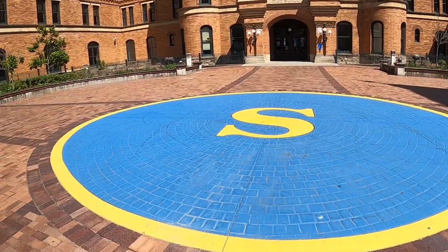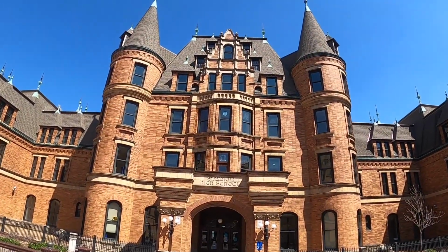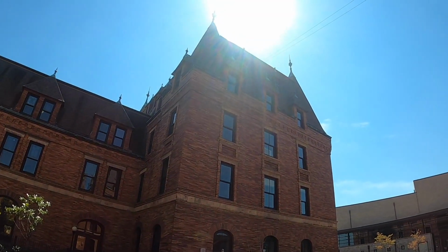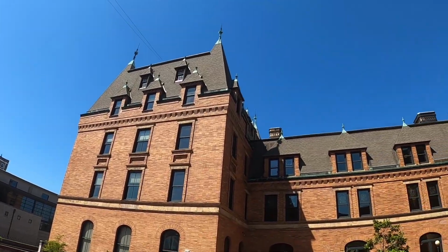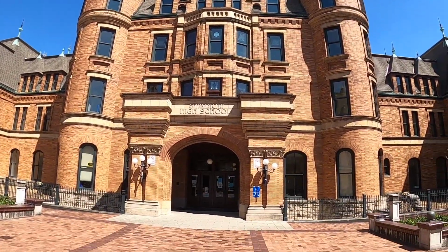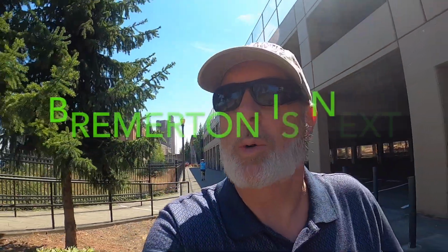So I'm going to get up closer here to this Stadium High School entrance. This is just amazing. It's a big S on it. Could you imagine going to school at this high school? Amazing. We had a great walk around downtown Tacoma, saw a lot of neat historic buildings, and then we end up back here at the historic school, the Stadium High School, and we're almost back to the car now.